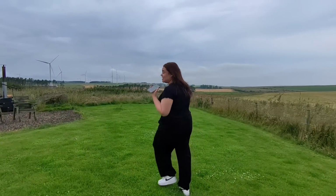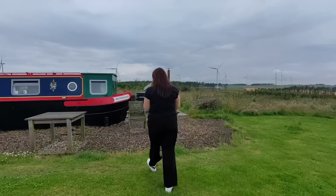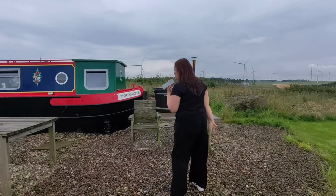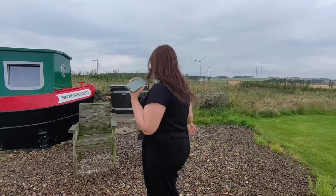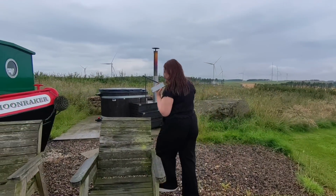Oh, I love it. Okay, so this is mine, Moonraker, and she's stunning, isn't she? Got your two little seats, your table, barbecue if you fancy it, and a hot tub, which of course I'll be taking advantage of in a little bit because I do love a hot tub.